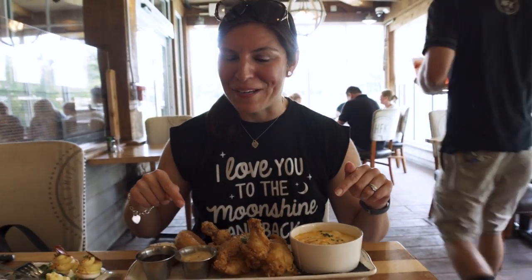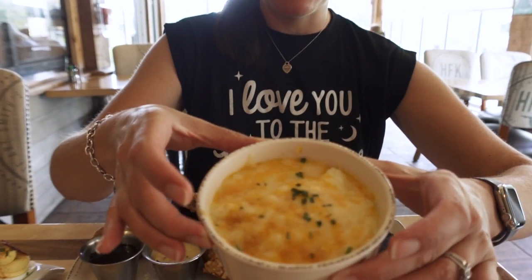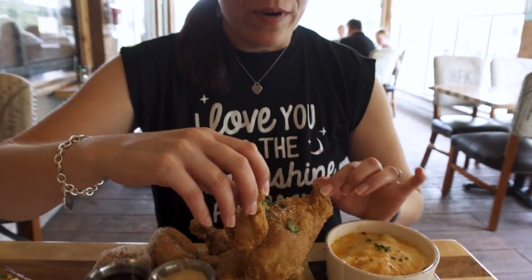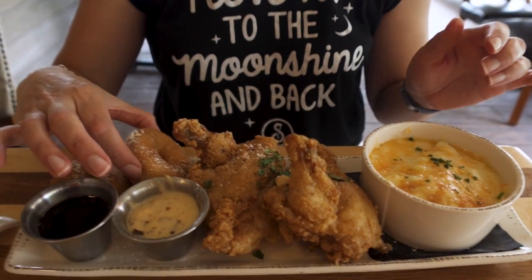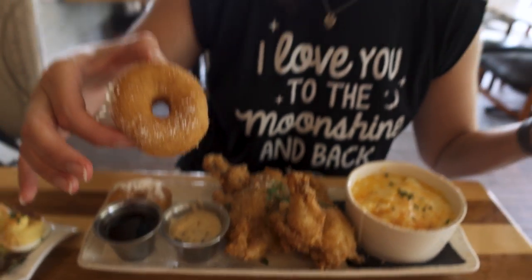I'm a really happy girl right now, because this plate looks absolutely over the top incredible. Okay, I've got cheesy grits here. I can't wait to stick my fork in there and dig into those. What Chef Art Smith is actually known for is their fried chicken, so very exciting. And of course, it's kind of like breakfast and lunch for us, so I had to get the donuts.